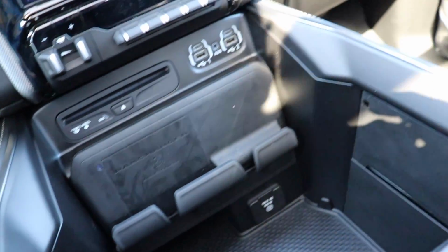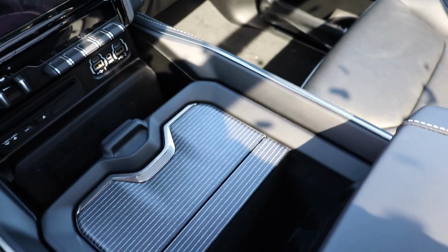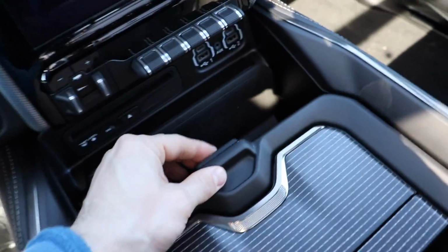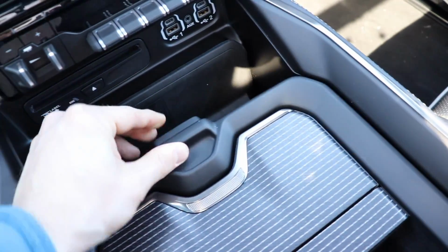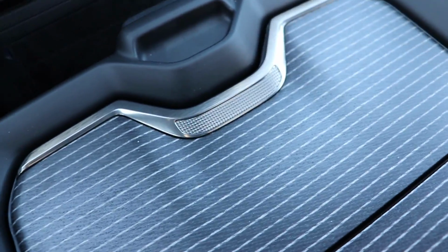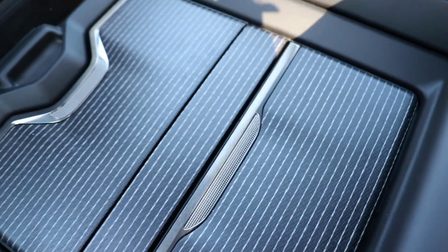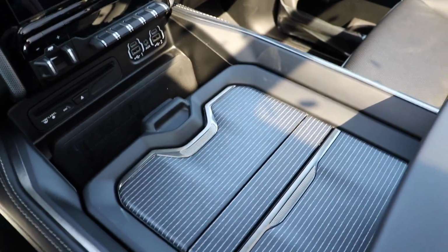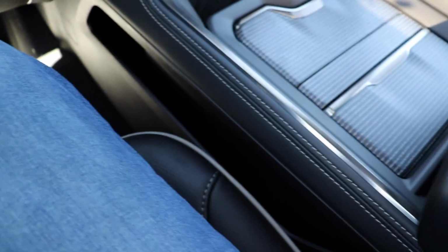Something very cool that Ram did was they kind of gave you the option to customize this center storage area. With the push of this button, you can move this back to access more storage, or you can have some cup holders right here. Absolutely beautiful trim throughout. And you have some coin storage right here, as well as another tray. So if you have everything closed, it looks very sleek. Over here you do have a little bit of map storage if you'd like.